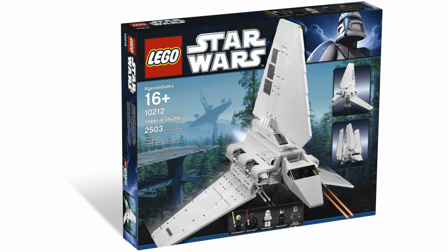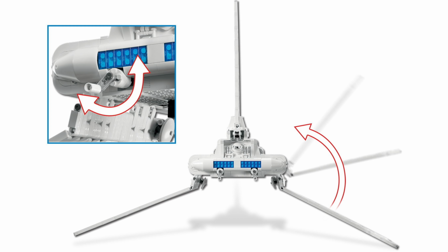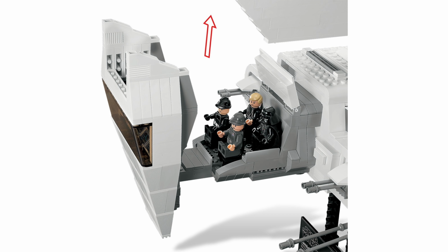So we're going to go ahead and start off with 2010, going back, wow, I can't believe it was 10 years ago basically. The Imperial Shuttle had actually a lot of functions for an Ultimate Collector Series set, including the fact that you could fold the wings up and down, and when it was in the down flight position, you could put it on the stand, and then when you wanted to have it up, there was a landing gear that came with it too. It was quite a set, had great minifigures, and a great value.